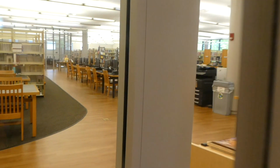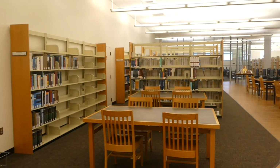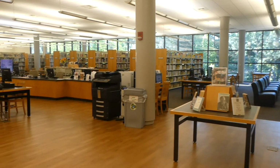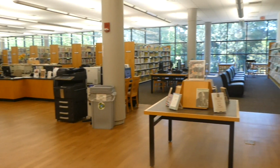Opposite the quiet study room is the non-circulating reference. These are things like dictionaries, Bible concordances, encyclopedias, things that don't check out. Then there are public computers, the reference desk, and the fancy color copier that will scan things to email, and behind that are catalog computers and the print station.